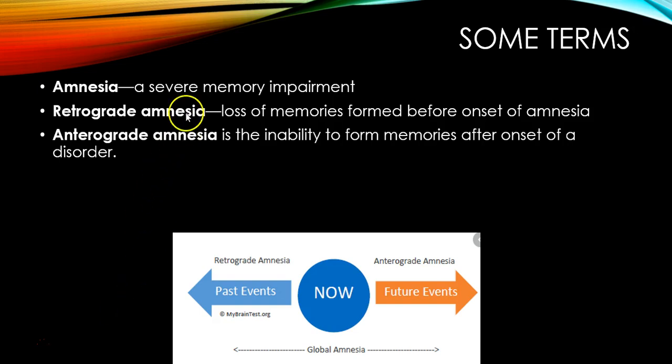People who have problems with memory, we call amnesia. That's a very severe memory impairment. And we can break amnesia into global amnesia, which would be forgetting past and future events. More typically, we see a particular pattern. Retrograde amnesia means loss of memories formed before the onset of amnesia. So if some kind of head injury or accident happens, someone with retrograde amnesia forgets all the past events, anything that happened before the onset of their amnesia.